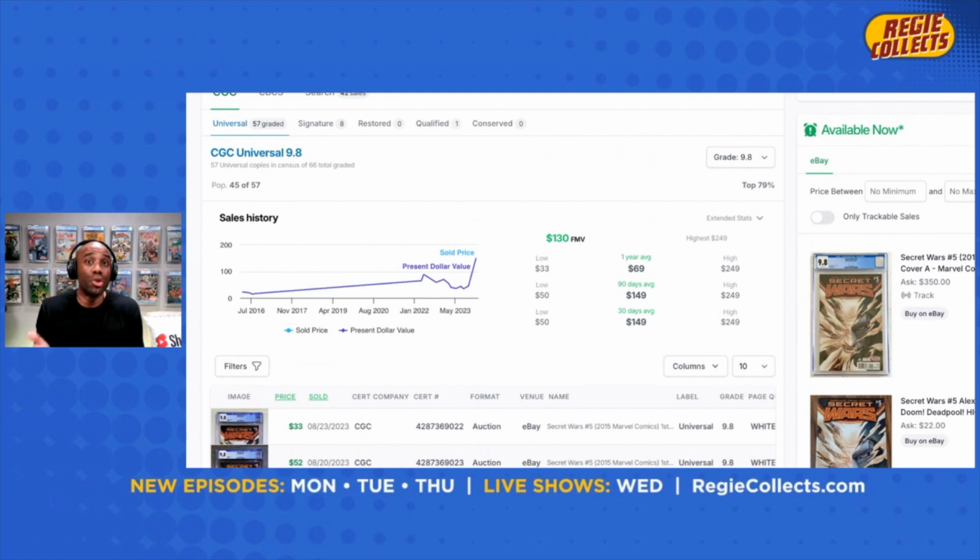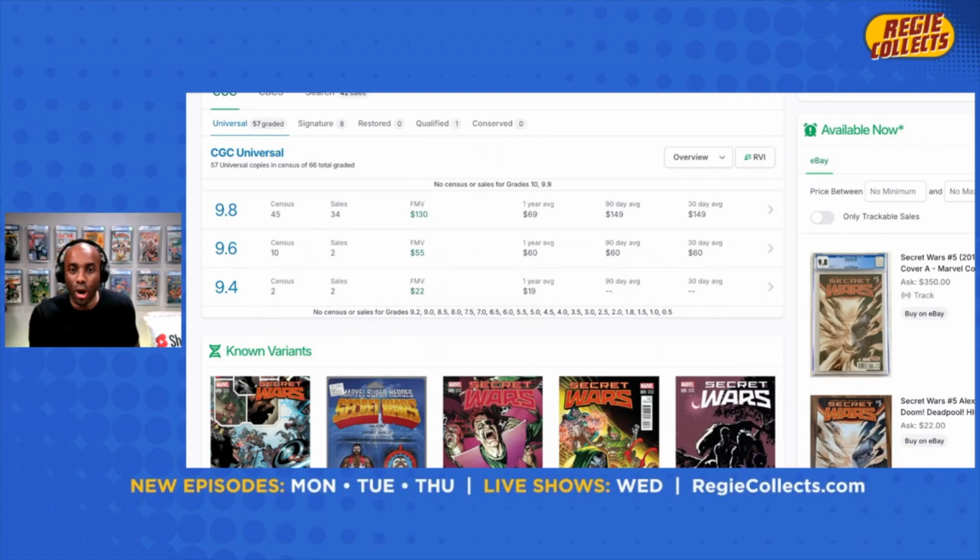So the question is, do you get this book graded? It's a question of what are you going to do with the book, right? If you plan to sell this book, take that shot on goal. Try to get your 9.8. You're going to have to turn around and sell it because in my opinion, the value of this book is going to come back down to earth, potentially very soon, once the excitement wears off. So if your goal is to try to make some money, and you have a candidate for a 9.8, send it in. And you should be prepared to turn around and sell it, or else you're going to be stuck with a book that is worth like $30.